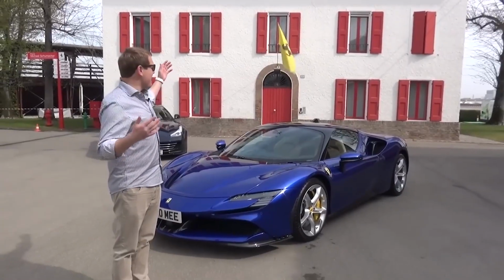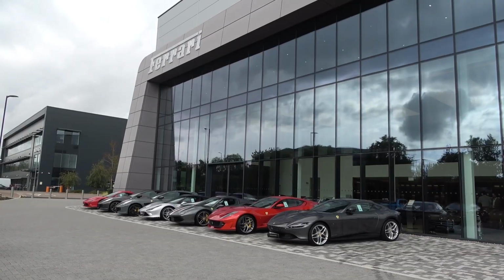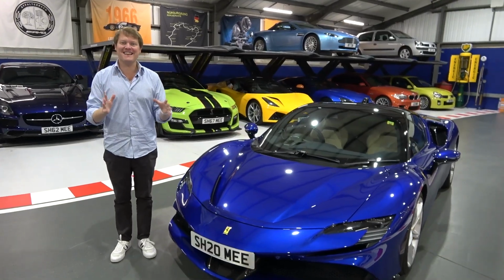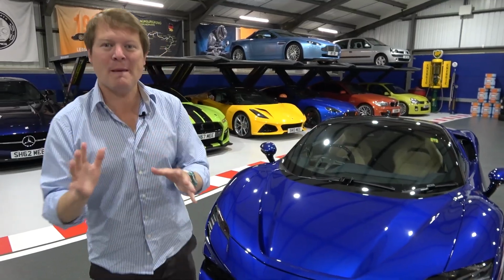Last year I picked up my SF90 Stradale. Today it's being joined in the garage by my new Ferrari 296 GTS. The plan is that we're going over to HR Owen Ferrari in the SF90 Stradale where the 296 GTS has arrived. It's been through the PDI and we're going to be pulling the covers back and taking it over to Topaz to their new location to start the PPF installation.